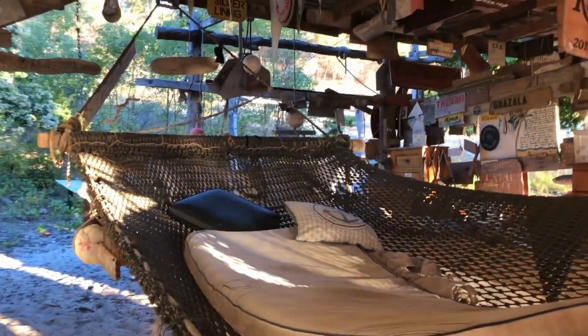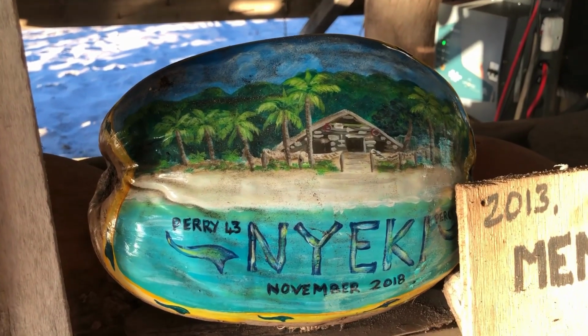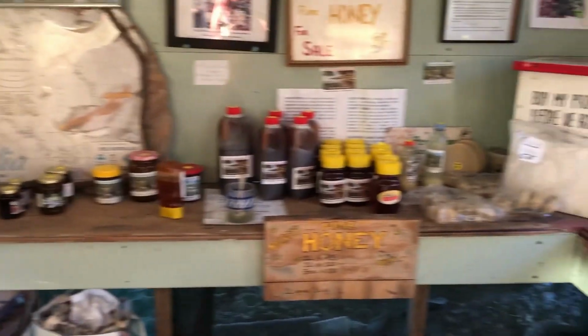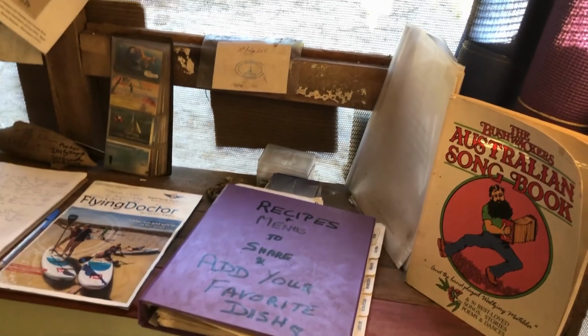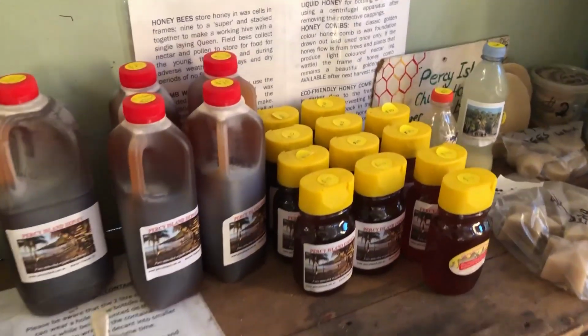Oh, great hammock. That's a beauty. Oh, that's a pretty one. Very pretty. Some books for exchange. Oh, this is the honey you can buy. I didn't bring any money across today, but I'll be sure to get some honey. There's your honey, darling. I know you've been looking forward to some honey.